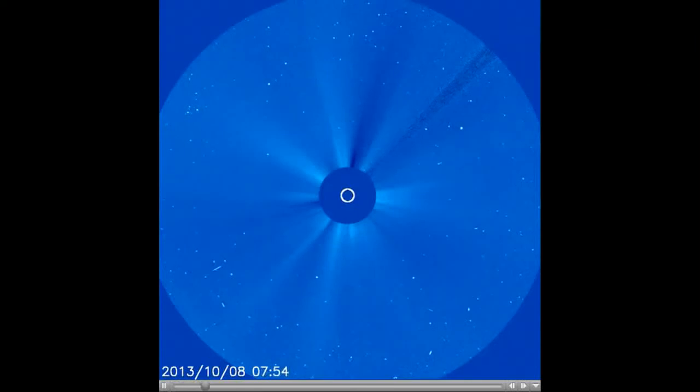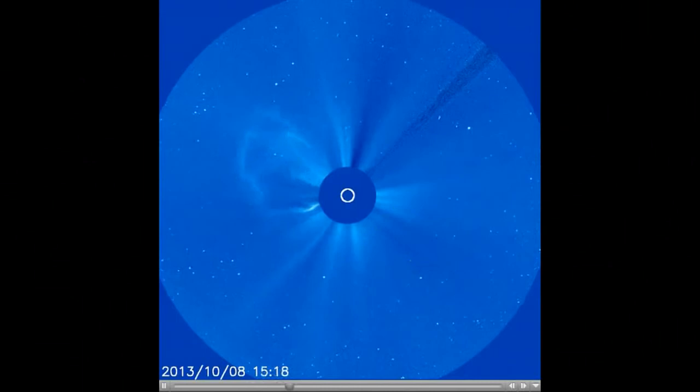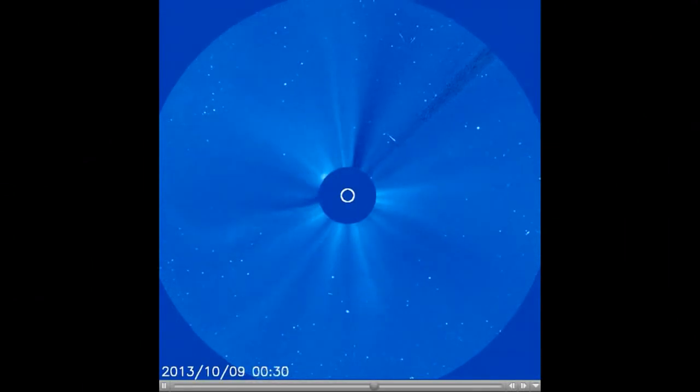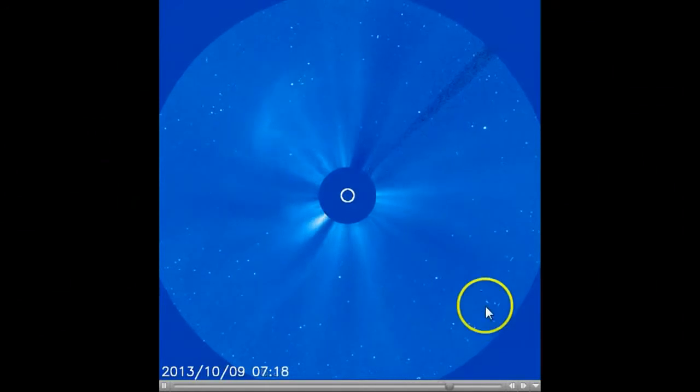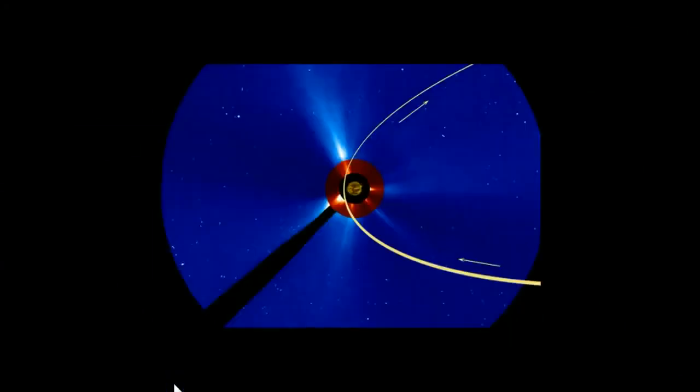October 9th, 2013. These are Earth-facing LASCO C3 images from today and yesterday, and there's the small comet that we watched on the video. Now it's being followed from the same direction by another comet that seems to be brighter there. Now it could be just that it's somewhat larger, or that the increased solar activity has energized it, because they are electric. Now notice this is ISON's path, so it's going to come in from that same bottom right angle and go out the top.